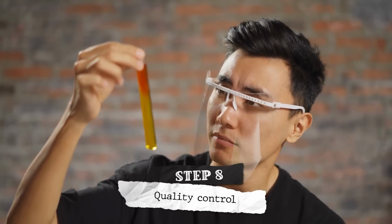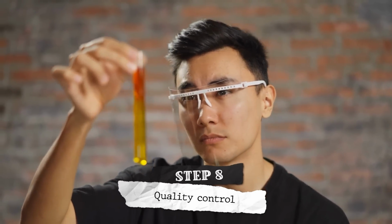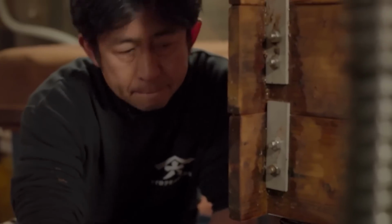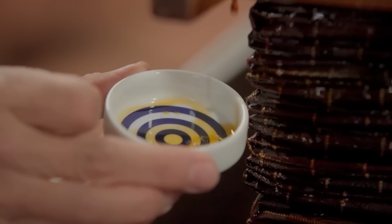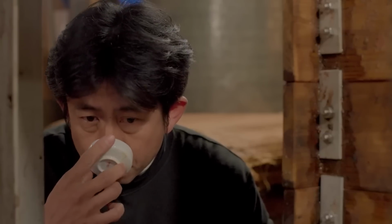Before the soy sauce heads to the bottling line, it goes through rigorous quality control. There's even a taste test. Yep, someone's job is to sip soy sauce for quality assurance. Where can I sign up for that gig?